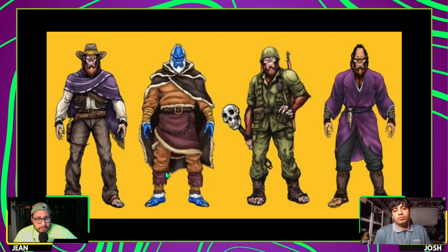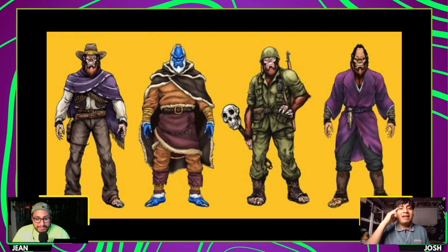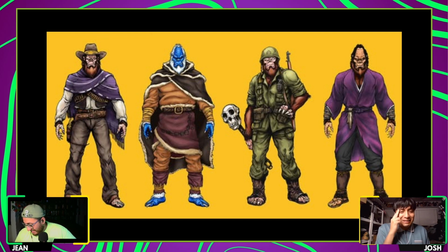Out of all four here, which one's got you most excited? I served back in Nam, so I got to go with the Nam soldier. Yeah, I'm excited for that one too. I think that one's the best. I think that one just appeals to me. I'm already picturing Odious and Junkyard Joe running through the jungle. Dude, you're in my head. What the heck? What's crazy is I literally was just picturing that.